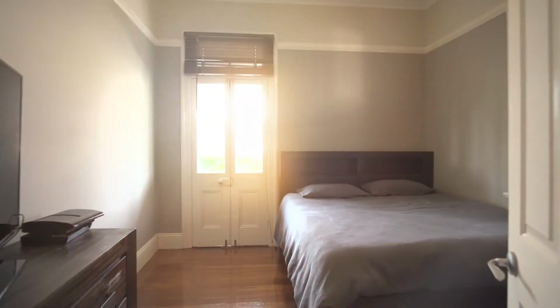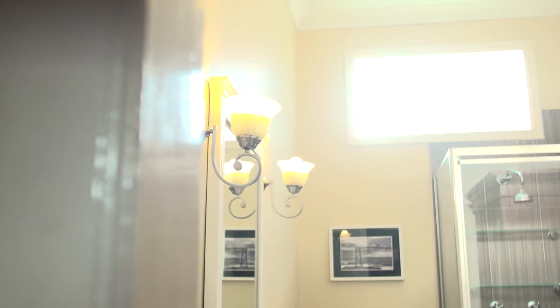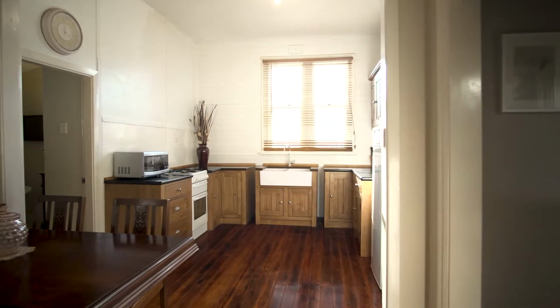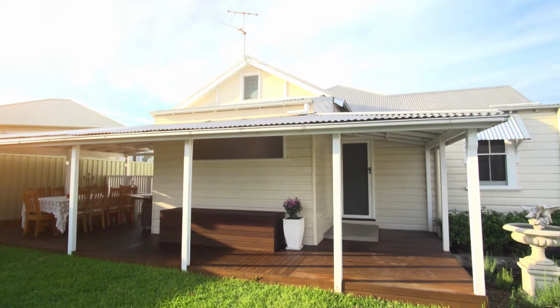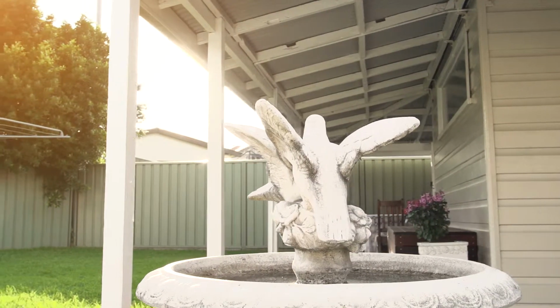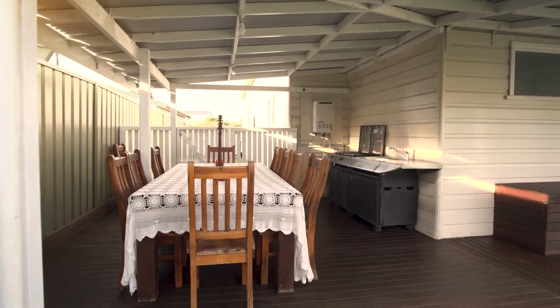Offering 4 big bedrooms and 2 bathrooms, the layout could accommodate a larger family, retaining the decorative fireplaces and polished timber floors. The new kitchen with deep twin sink and stone bench tops ties in with the traditional aspects. And a bonus is the attic storage, spanning a large part of the ceiling space. Overlooking the private level yard, you can entertain your friends with wine and an afternoon barbecue from the covered decking.